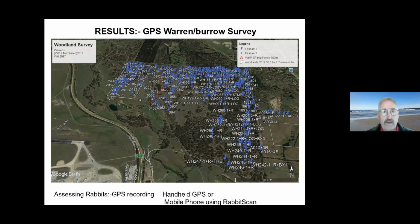In fact, I was with a landholder on Monday, and it was absolutely miserable outside. It was misty, cold. It was probably 6 degrees. So I wasn't necessarily that keen to go and map all these burrows, but he was. And so I set him up with Rabbit Scan, and he's going to go and map his burrow systems. Once he's got that information, he can use it with contractors, or with his own workmen that do that job. And he can return to see how well it was done as well.